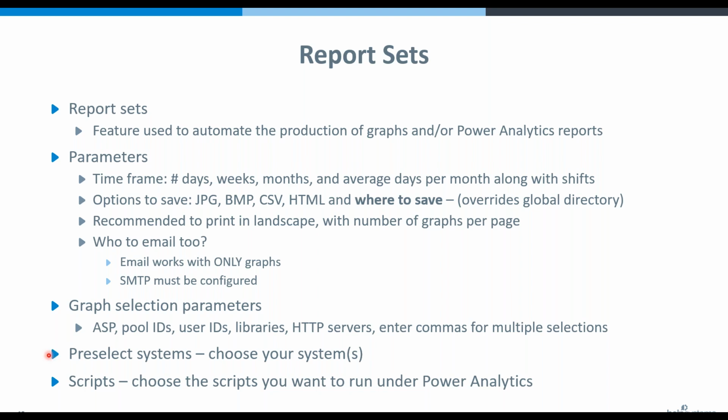Now, once you've done that, you could say, I want to do this over multiple systems. I want to do this over the three production systems. So you don't have to run the report set three times. You just run it once and tell us to do it over these three systems. Scripts, again, you can run that. Most of those are run under Power Linux, and we'll show you that when we get into the demo.